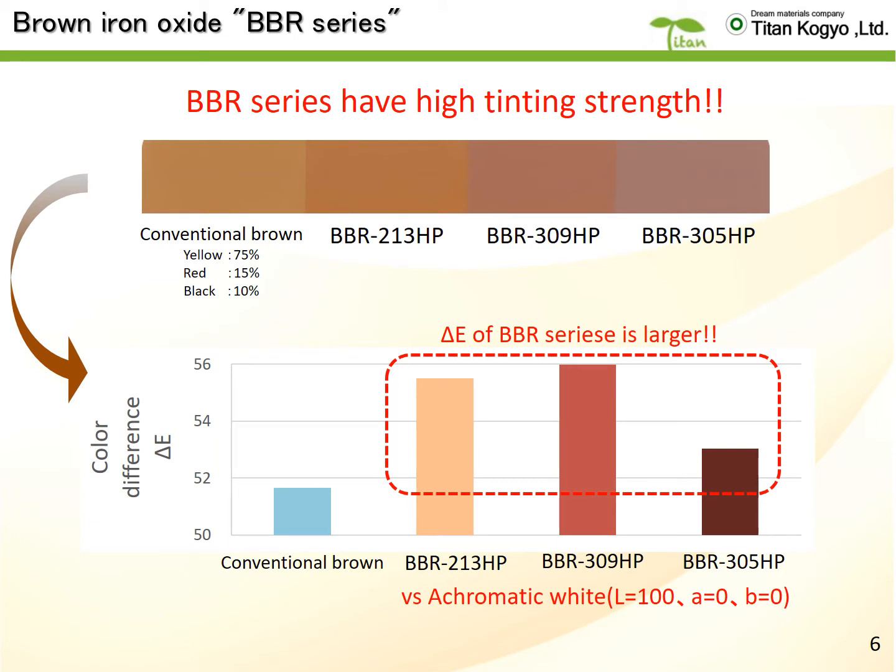As we mentioned earlier, BBR series have high tinting strength. This picture is tint color of conventional brown and BBR series. Conventional brown is a mixture of yellow, red, and black iron oxide. The bar graph indicates color difference delta E of these tint colors compared with achromatic white. We can see that delta E of BBR series is larger than conventional brown, and we can learn BBR series have high tinting strength.